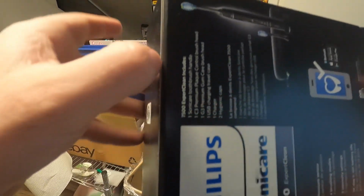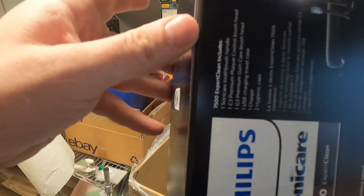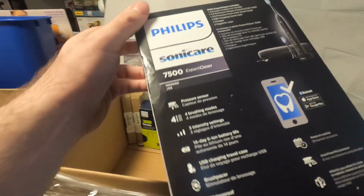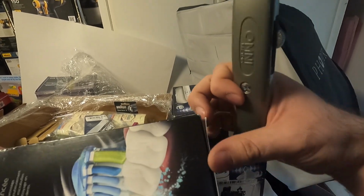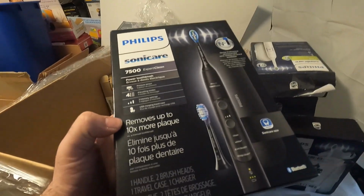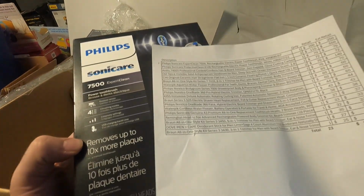And this one looks like it's sealed too. So luckily with these, when they're glued like that, it's real easy to tell they're sealed. Because obviously you're not getting it open and resealing it and not noticing. Yeah, that's new. Ooh, this is the $200 one, isn't it? Yeah, $7,500. That's the $200 one.